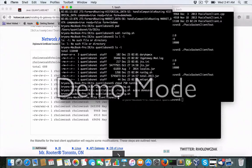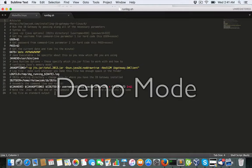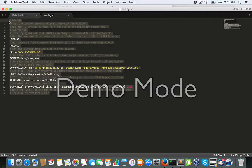All right, so what you do is you'll have your gateway. In this tutorial, it will show you how to set up a script to launch not the TWS, the Trader Workstation, but the gateway client software. And the same client software enables you to connect it to FIX. Now what I'm about to show you is a demo account. It does come with a caveat. So I will show you what I mean.